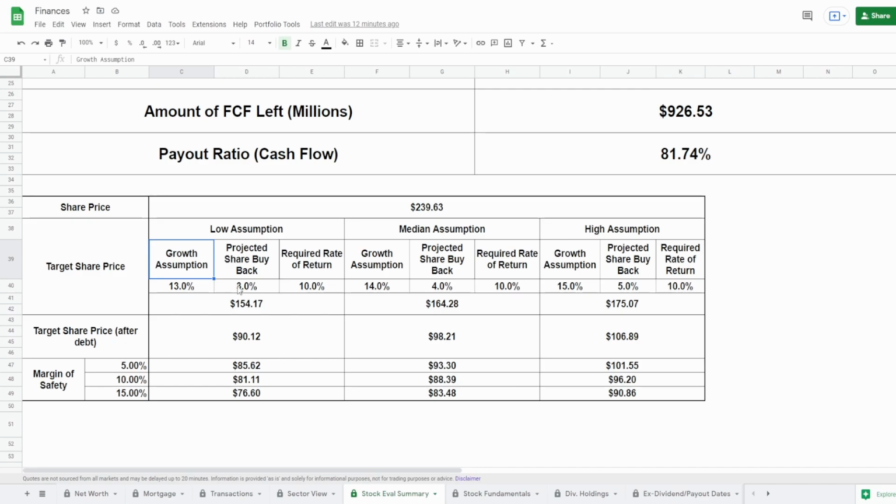For the projected share buyback, I'm going to say 3%. This comes out to be a target share price not adjusting for debt of $154.17.